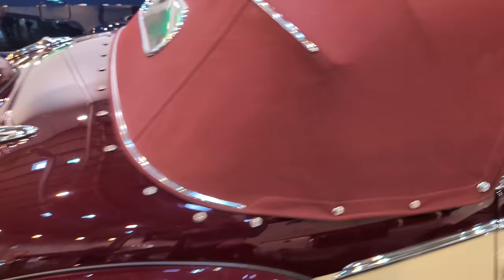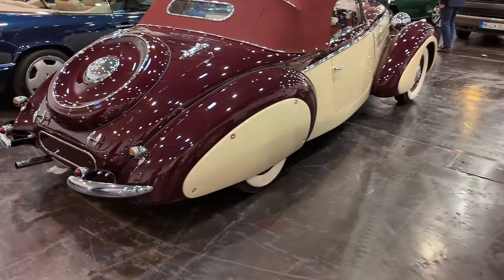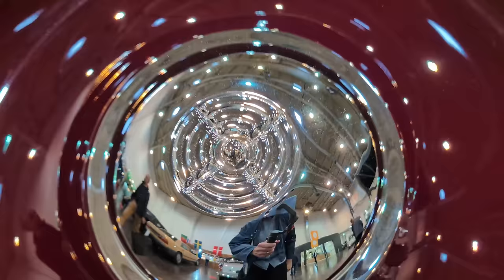What a stunning show car. This is factory bodywork. And you look at the hot rodders, the modern hot rodders, they're trying to emulate all these lines that are really stolen from the pre-war period. Love the tire cover here. Interesting details going on. Wow. What a car.